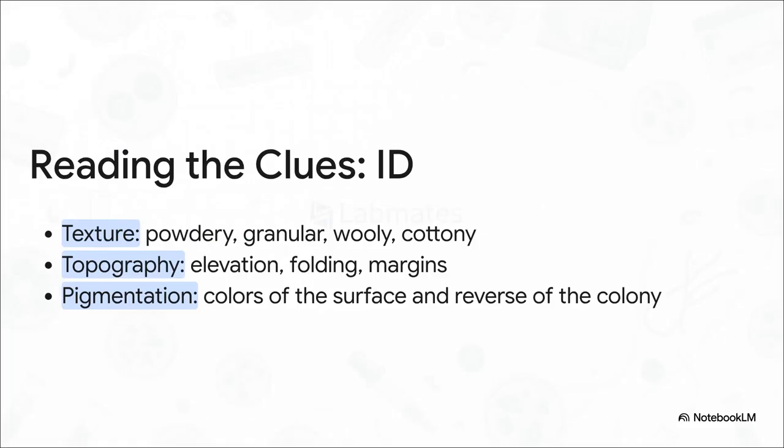So as the fungus grows, and this can take days, sometimes even weeks, the microbiologists become detectives all over again. They're looking at the colony's unique features. What's the texture like? Is it cottony or maybe velvety? Is the surface flat or all wrinkly? And what about the color, not just on the top, but critically, what color is it on the reverse side? All of these are clues to the bad guy's identity.